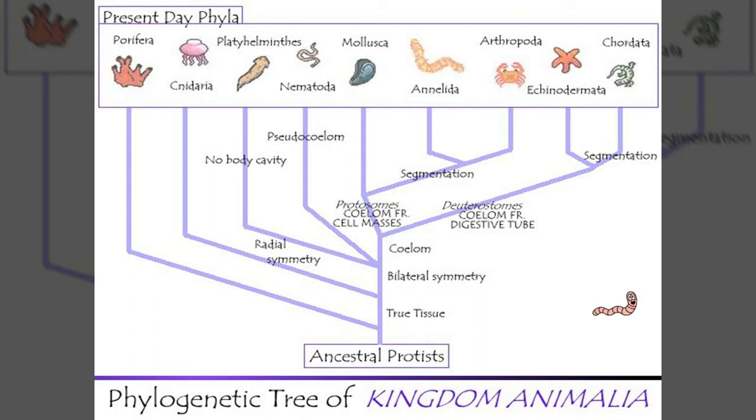So, first let's go into roundworms. Roundworms are pseudocoelomates, which means it's an invertebrate that has a body cavity that's a pseudocoelom, and a pseudocoelom is a body cavity that lies between the mesodermal and endodermal tissues, and is not completely surrounded by the mesodermal tissue. A true coelom is completely surrounded by the mesodermal tissue, and can be subdivided into compartments. But that's what a pseudocoelomate is.